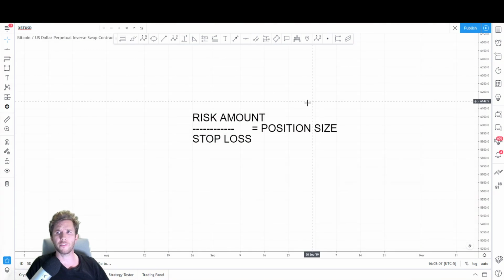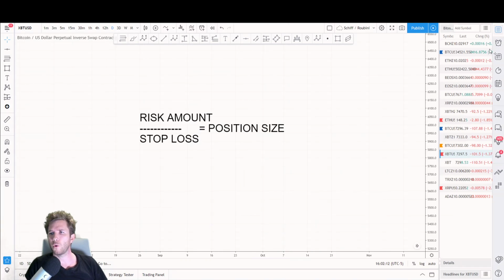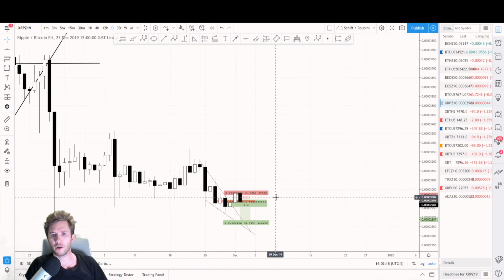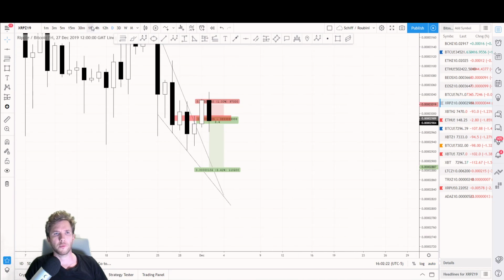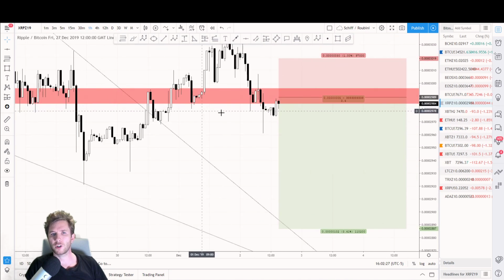But that is it for me, guys. I covered most everything. I'm going to cover traditionals tomorrow. I can take a quick peek at them real fast. Let's see how XRP is doing. I was looking at a short earlier. Looked like shit. Came back to this previous bearish block.